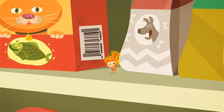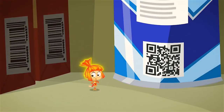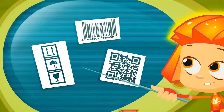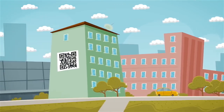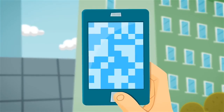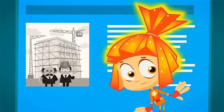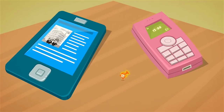Today, on almost everything that is sold, there is some kind of mark. For instance, this kind of mark is called a barcode, and this one, a QR code. These marks help us find out a lot of information. Suppose you walk by a building and see a QR code on it. Just point the camera on your mobile phone at it, and information about who built it and when it was built will appear on the screen. Isn't that great? It's a shame not every phone can do this yet.